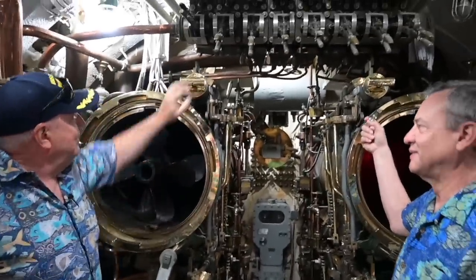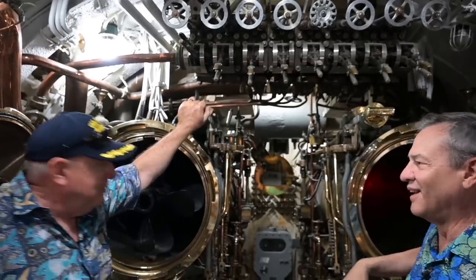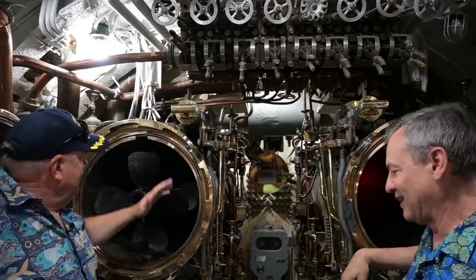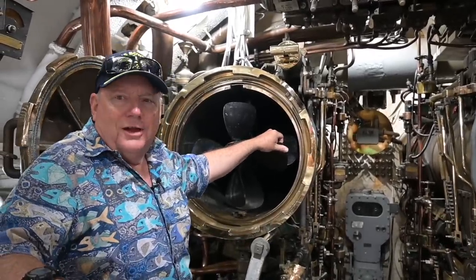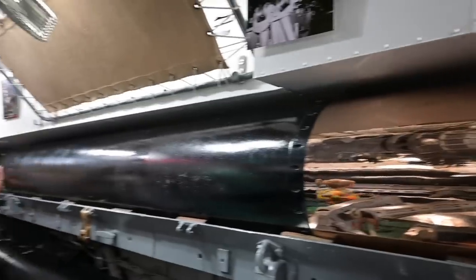We had an interlock system, so there are interlocks to keep the inner and outer door from being open at the same time. Which would be bad. That would be a really bad day. But I always like to point out these tubes are 21 inches in diameter, and this is exactly the same as all of our modern ships, except the Seawolf class. So our modern weapons are basically the same size as our World War II weapons. Mark 14s were, yeah.